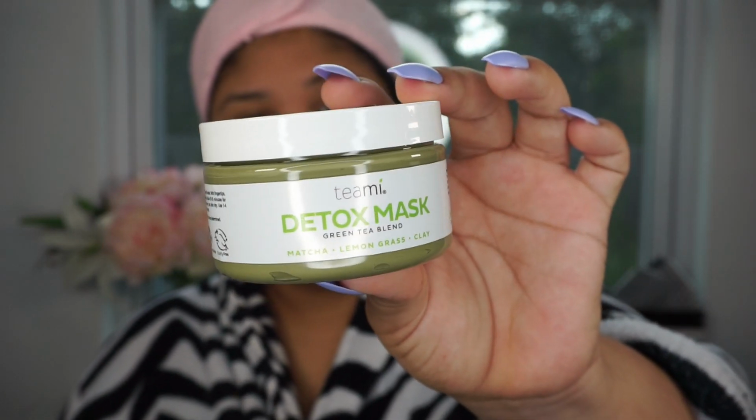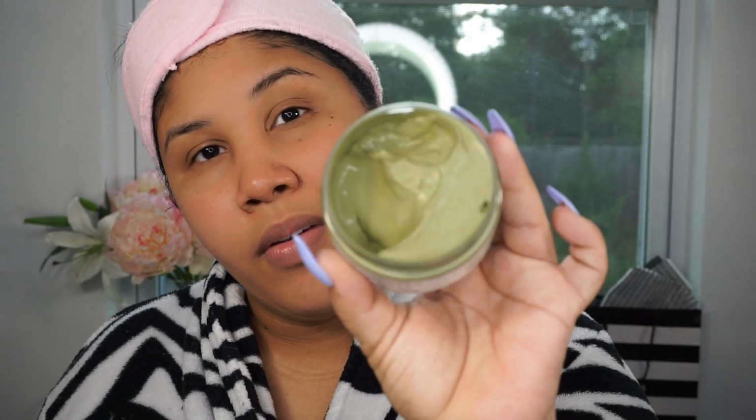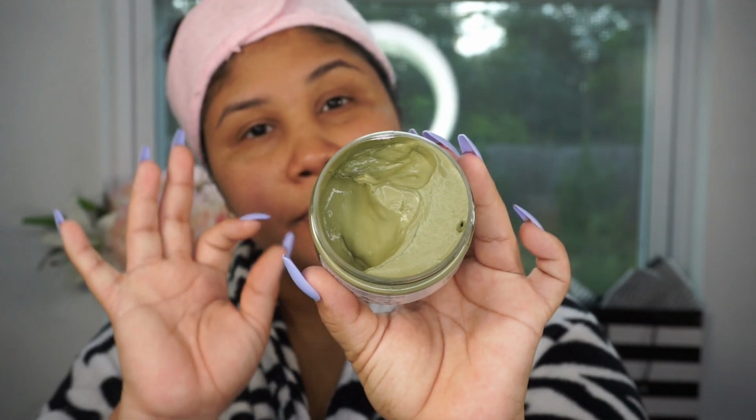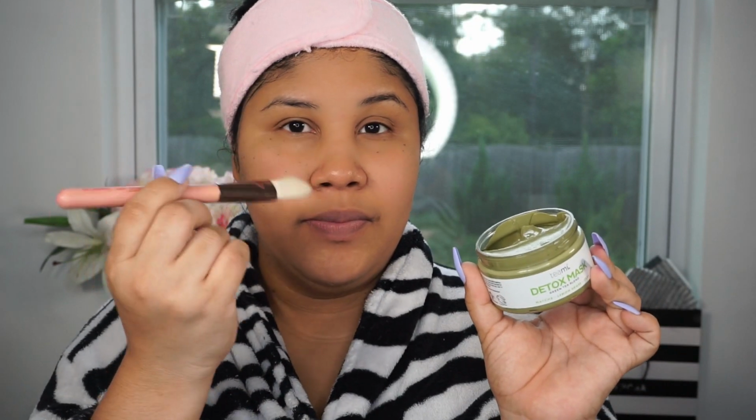So look, it's a clay mask, but it's stunning. It's gonna detoxify our skin. Oh my goodness, I'm so excited to try it again and incorporate it in my routine. So I like to take a foundation brush and dig into it and apply it on my face. You see how my skin looks?